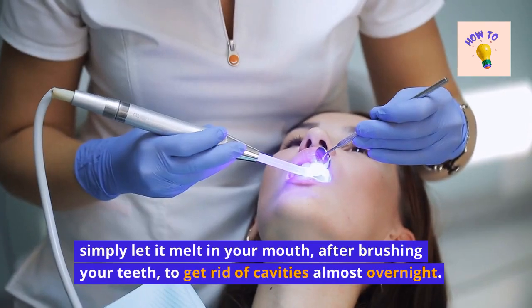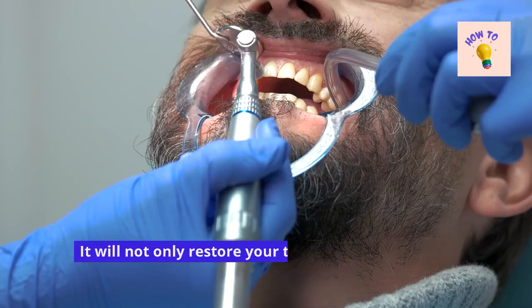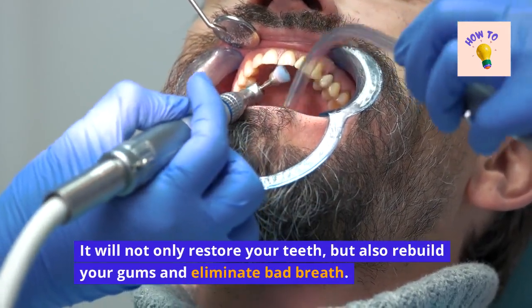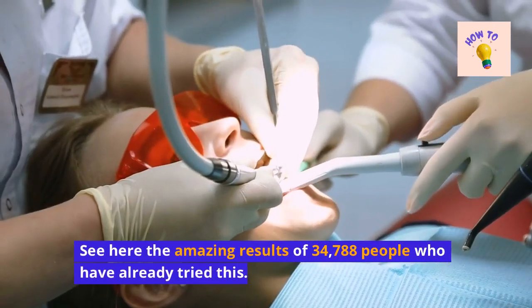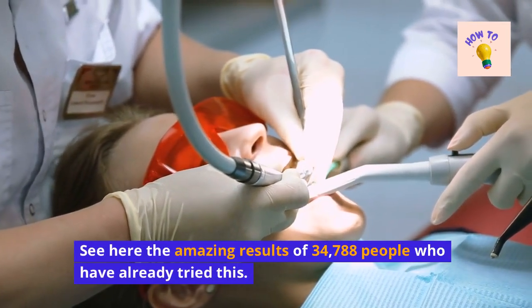Simply let it melt in your mouth, after brushing your teeth, to get rid of cavities almost overnight. It will not only restore your teeth, but also rebuild your gums and eliminate bad breath. See here the amazing results of 34,788 people who have already tried this.